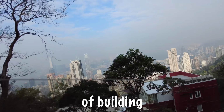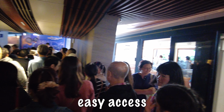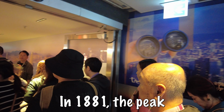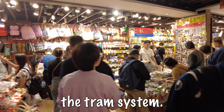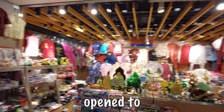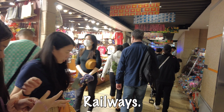The idea of building a railway to Victoria Peak was first proposed in the late 19th century as a means to provide easy access to the uplands of Hong Kong Island. In 1881, the Peak Tramway Company Limited was established to develop and operate the tram system. The first version of the Peak Tram, powered by steam, opened to the public on May 28, 1888, making it one of the world's oldest funicular railways.